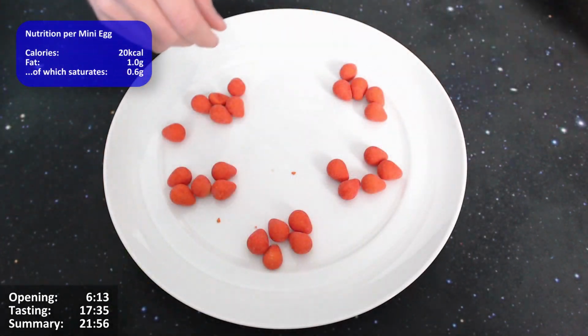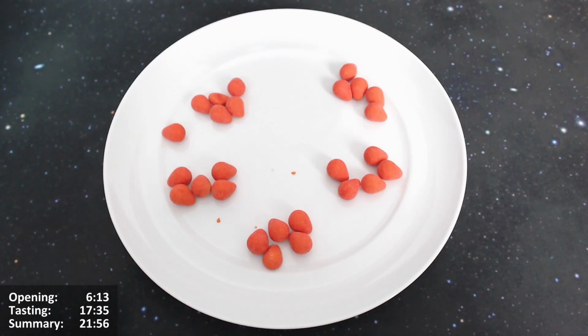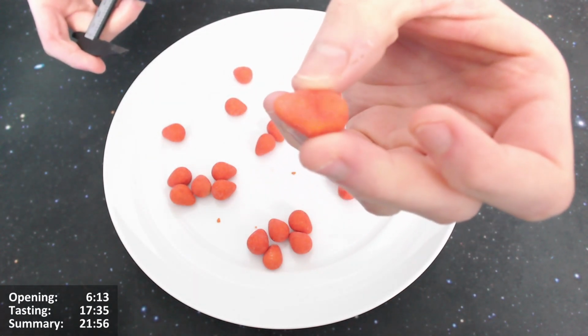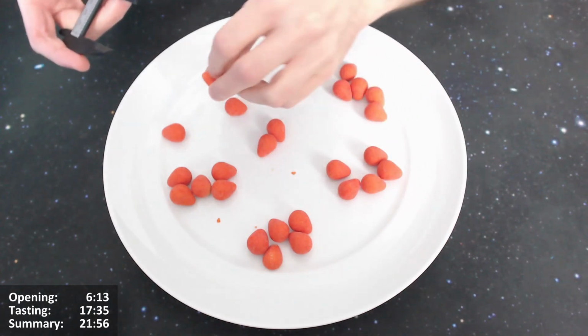Now here we go. So here's what they look like. I think they're very orange. I think they're carrot orange, basically, even if not slightly darker. They're all roughly a size. There is a couple of, this one's a bit squashed. This is the exception rather than the rule, though, really. Not many like that.